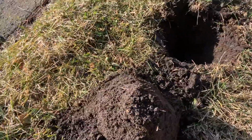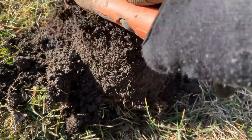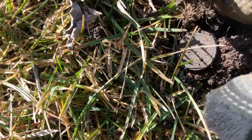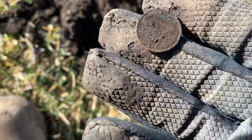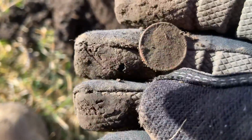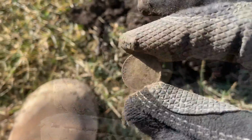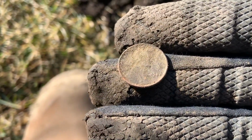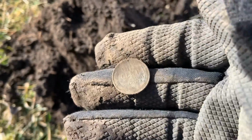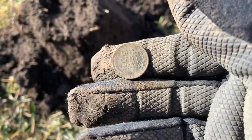Signal here. This is crazy. I went over this a couple times already. Oh, right there. Another wheat penny. Looks like a 1944. Cool. I changed the settings on my detector so it's more sensitive, so it's getting deeper. I think that's why I'm finding these now. Cool.